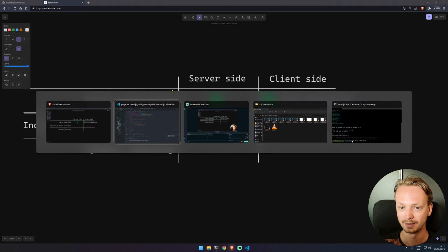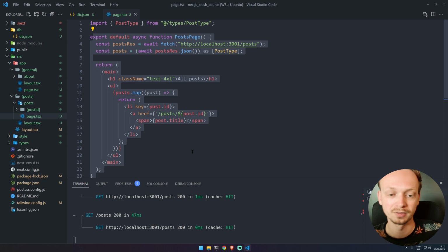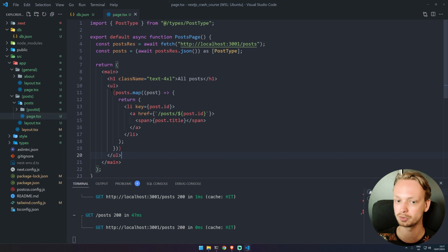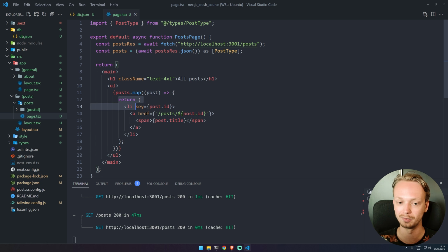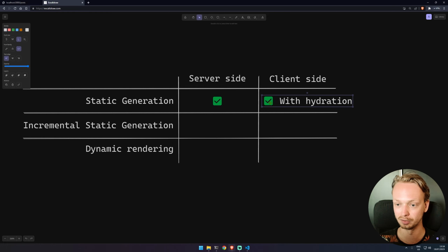But then once the HTML arrives in the browser, we are also going to send the remaining React code for the component, and then client side we're going to do the dynamic stuff. This is called hydration. So anything that is static will just already be there, so the user will immediately see it. And then we might show a little loader animation until the posts are generated or fetched or whatever. And then we can client-side swap that loader with the actual UL with the posts. That could be something we can do. So client-side and server-side static generation are kind of possible client-side with hydration.